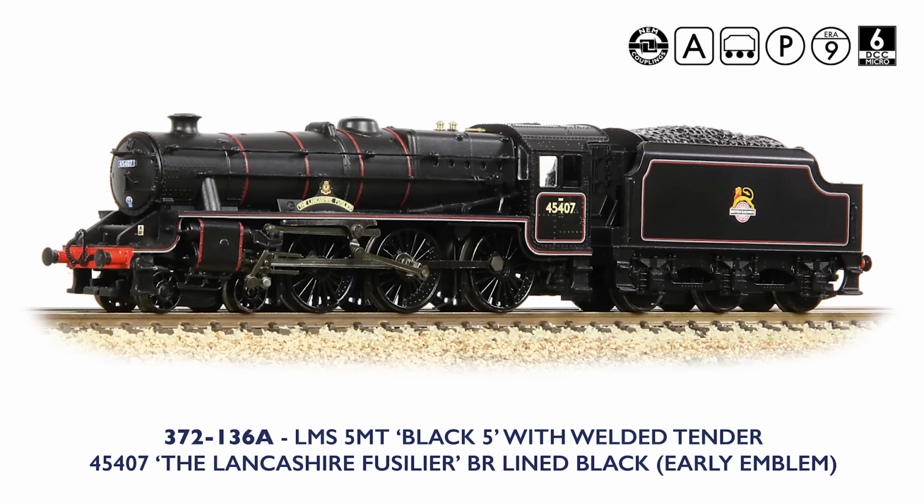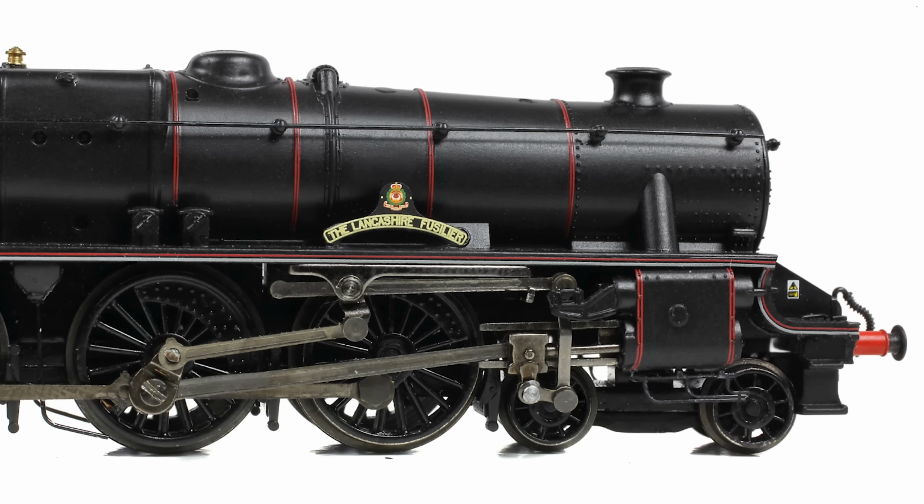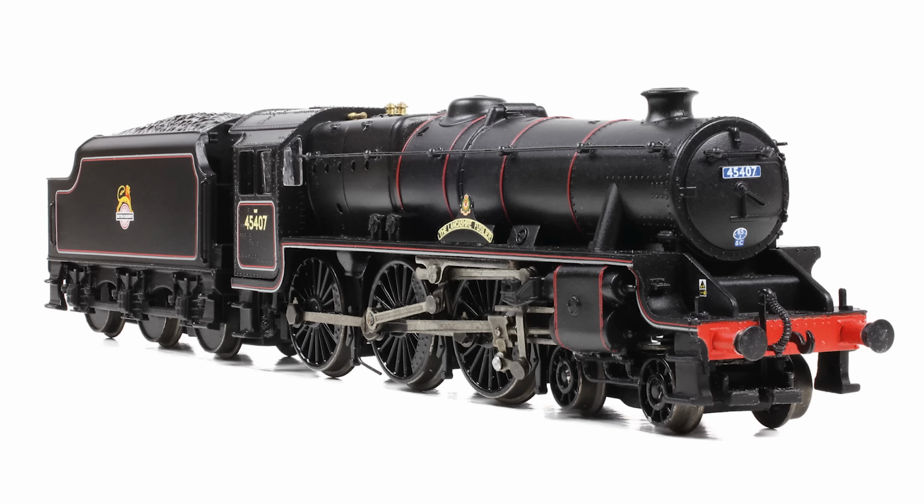Next is another preserved example, number 45407, the Lancashire Fusilier. Presented in current condition, 45407 is a regular mainline performer, often hauling the famous Jacobite train, making this an ideal companion to our recent West Coast Railways Mark 1 coaches.